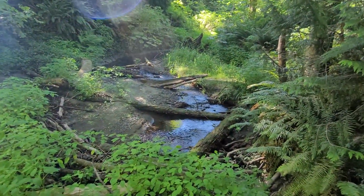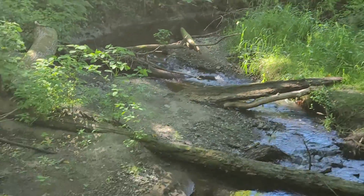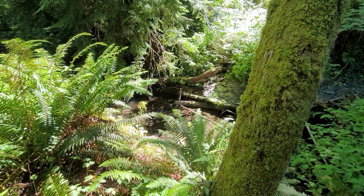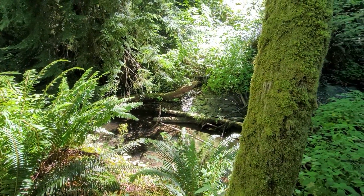And we know that there's salmon, or trout at least, here. I'm definitely coming when the salmon run is in, and we'll have to see if they're actually making it, because this is just incredible.